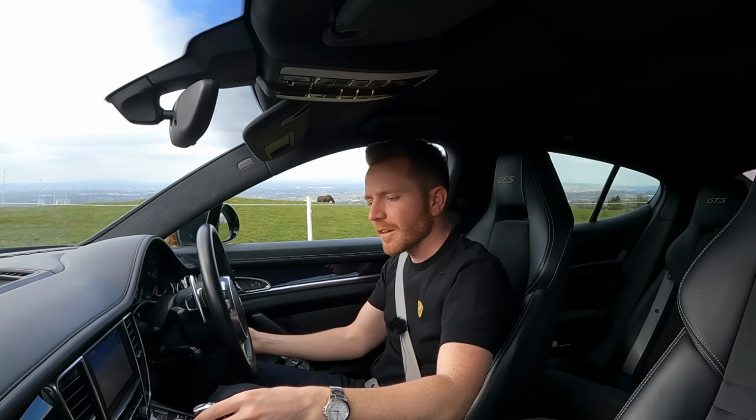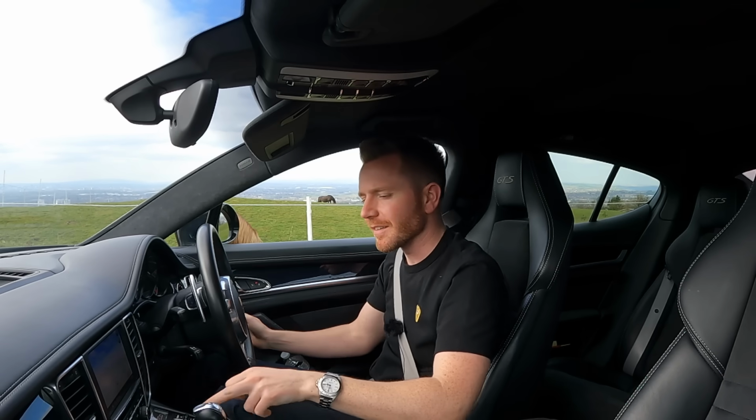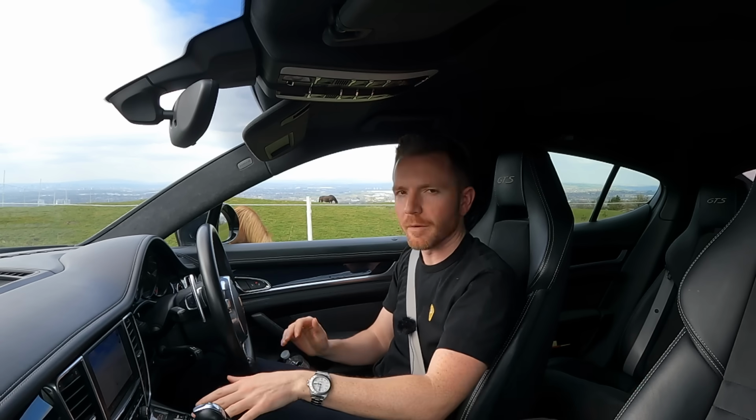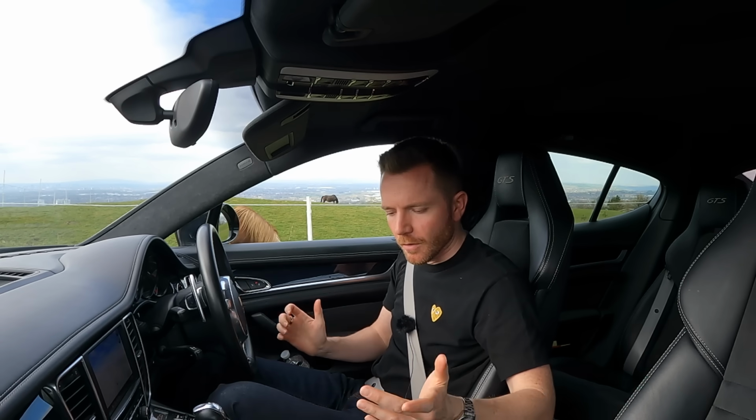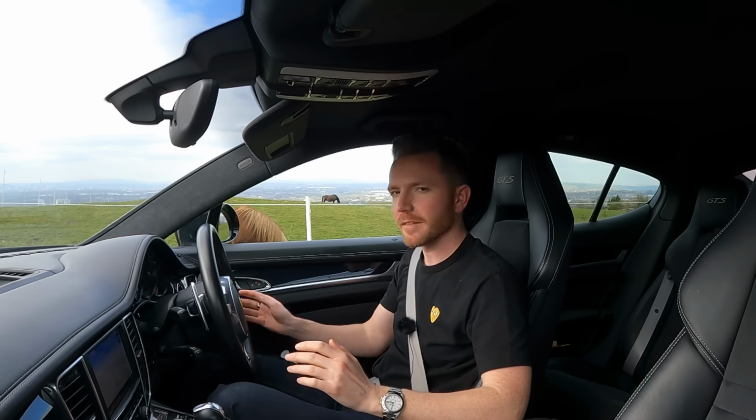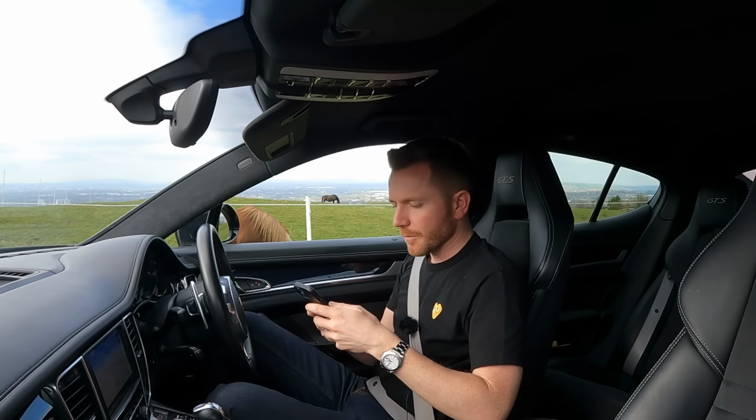You know what's quite annoying about this car that I found? The air conditioning doesn't automatically come on. You have to press the button and turn it on. You would assume with the climate control it would just kick in and out, wouldn't you? Also, how do I get my start-stop off? There we go. Perfect. Right, let me go through these bills.